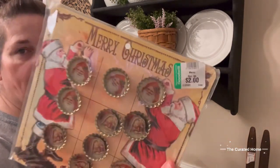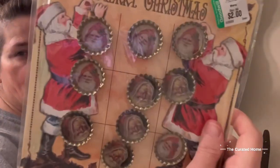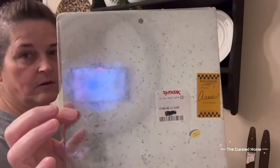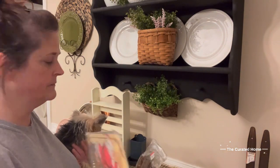This was a Goodwill find for $2. Actually, I think I paid $1 because I think the green was half off that day. But it's just a vintage looking metal magnet bottle cap tic-tac-toe game. And I thought that was really cute. And we can put it on the refrigerator, or I don't know. I just thought it was cute.